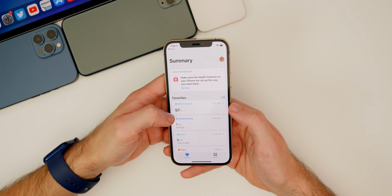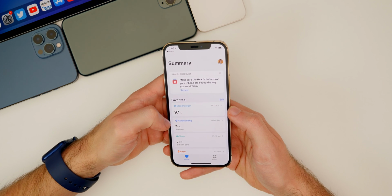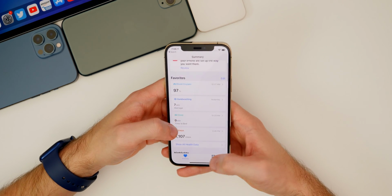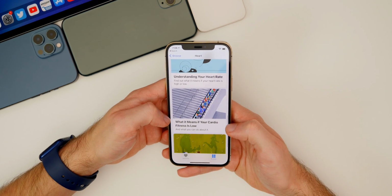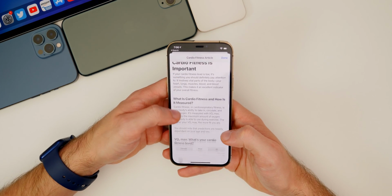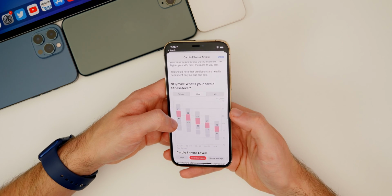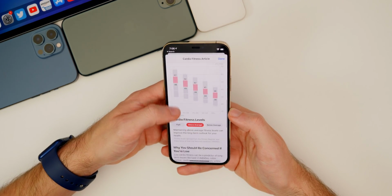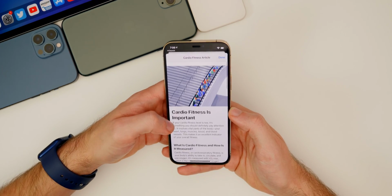We also have something new inside of the Health application. I talked about this last time a little bit, but I didn't actually show it inside of the Health app. So if we go to our Browse right here and then go to Heart and then go all the way down, you'll see that we have this section right here for Cardio Fitness. And this is new in 14.3. This is going to be something new that you can track with an Apple Watch and of course with your iPhone and the Health application. So you can learn all about the cardio fitness right there.